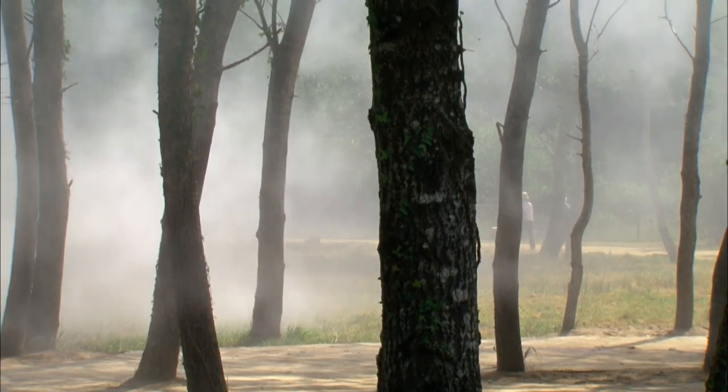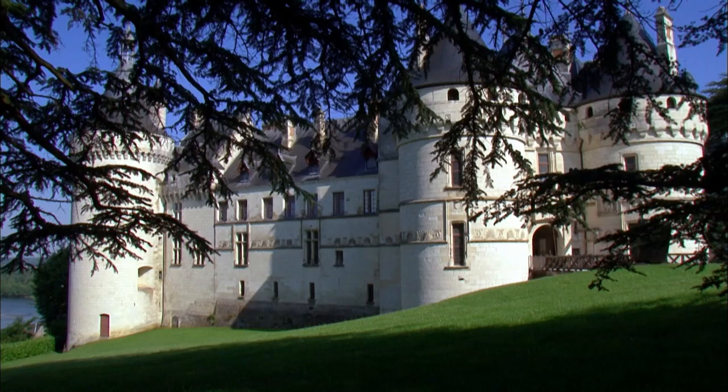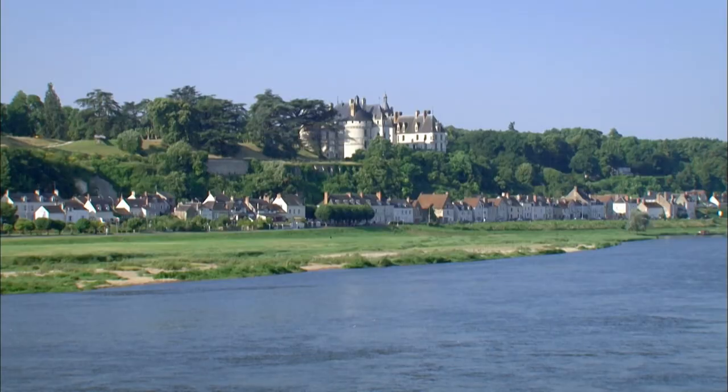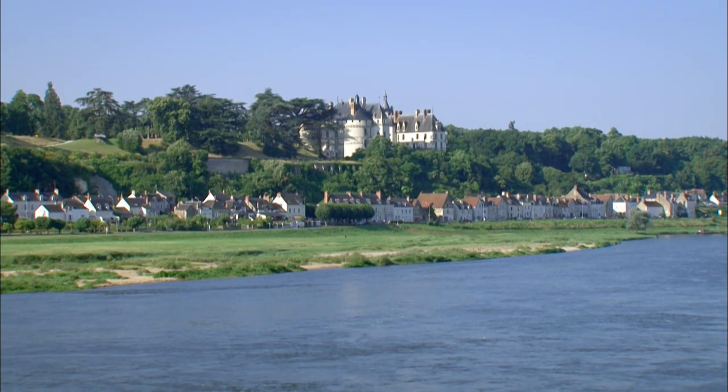Nestled in its defensive Gothic architecture, embellished by the Renaissance and the extravagance of the Princesse de Broye, the Château de Chaumont-sur-Loire seems to be on the forefront of creation, elegance, and fantasy. It was recently added to the list of UNESCO World Heritage Sites.